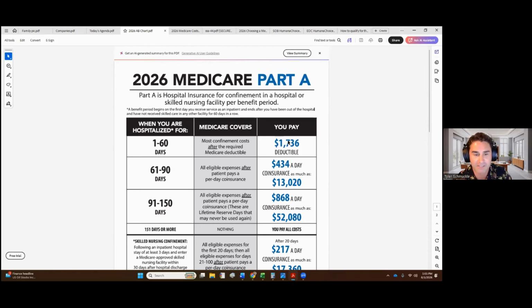The Part A services are the rare services. They're if you're admitted in the hospital or if you need skilled nursing. And so you can see here, if you're admitted and you're only in there one night, you're paying $1,736 before Medicare pays anything. Now, that's the same price if you're in there 60 nights. For days 1 through 60, you have to meet that deductible before Medicare pays anything.